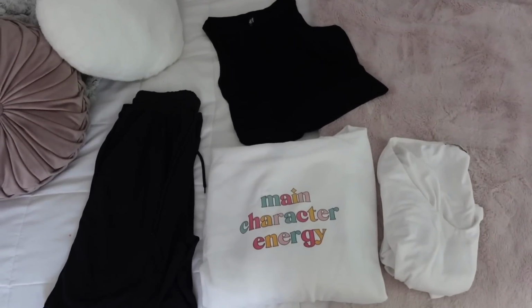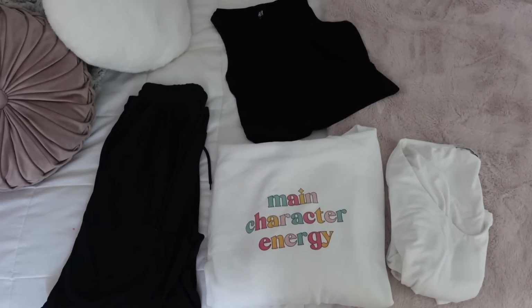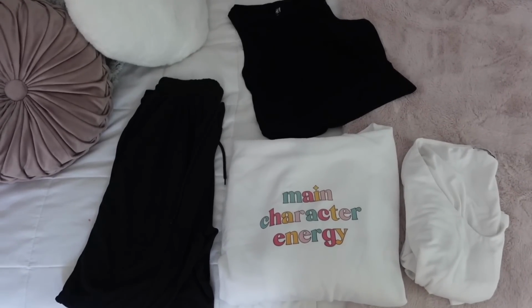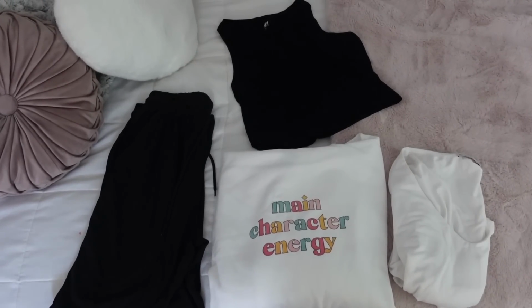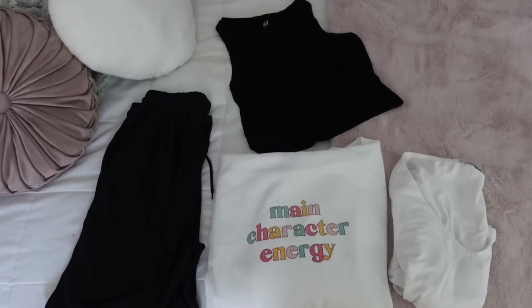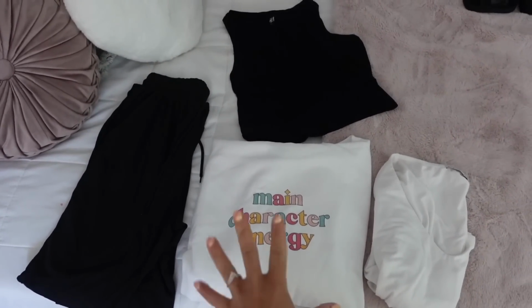I just pulled my airport outfit because I am packing the sweatshirt. I figured I would just wear it, and I always get freezing on flights anyways, so it alleviates space from my luggage and also it keeps me warm on the flight. So I'm just gonna wear some joggers, a tank top, a long sleeve, and then this.